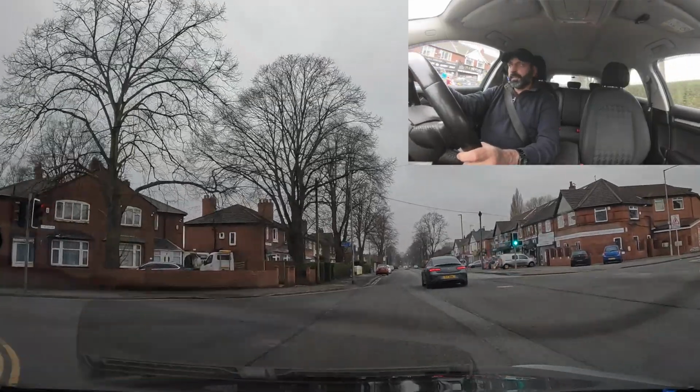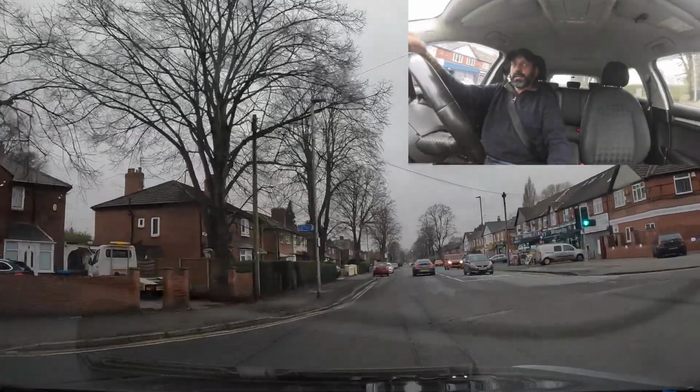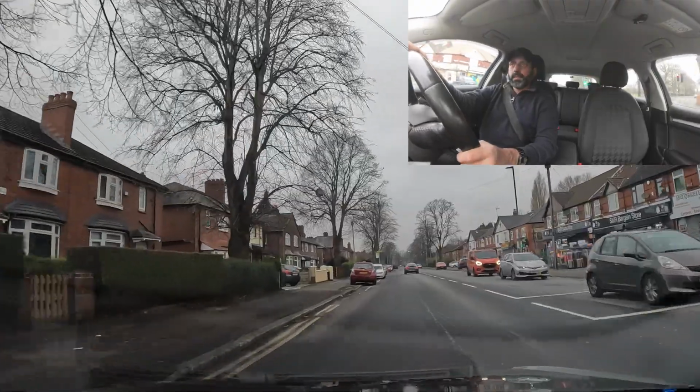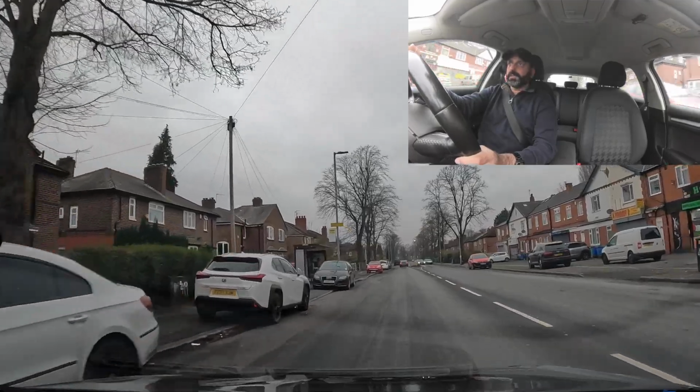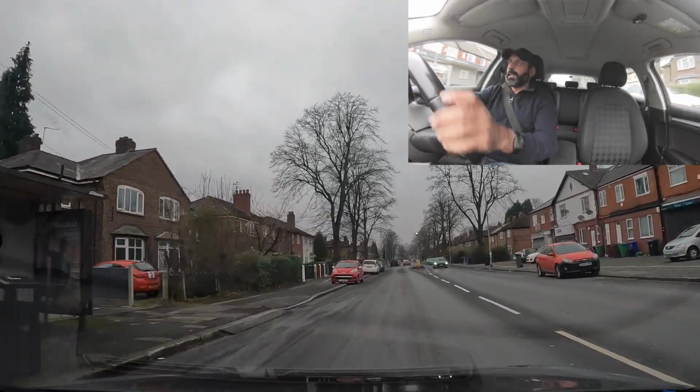If someone's coming, a cyclist who wants to turn right, there is no space for them to park there. There's a car parked on the left hand side. Checking the center mirror, moving away from the car, checking the mirror again and straightening the car.